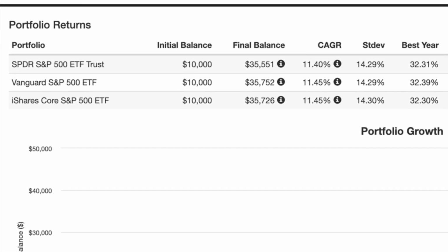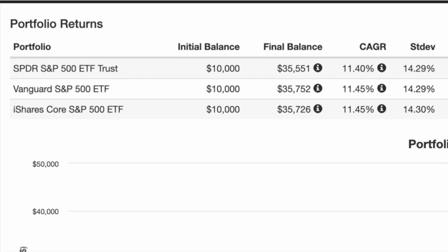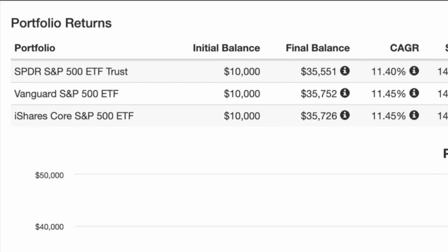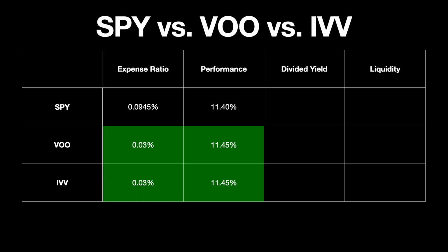Why is that? What happened to that 0.05%? Well, I think it can be explained by the fees that SPY charges versus the fees charged by VOO and IVV. Their performance is practically identical, but we have to give the nod here to VOO and IVV. So far, it's not looking good for SPY, but let's check out dividend yield.